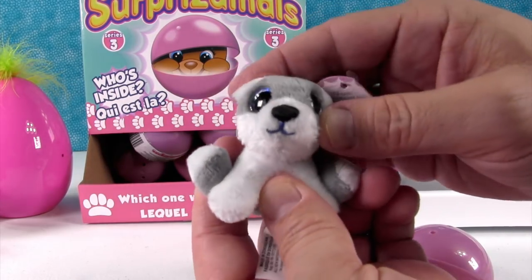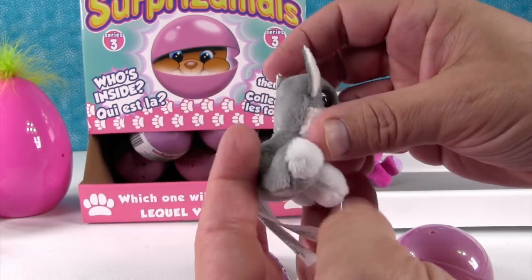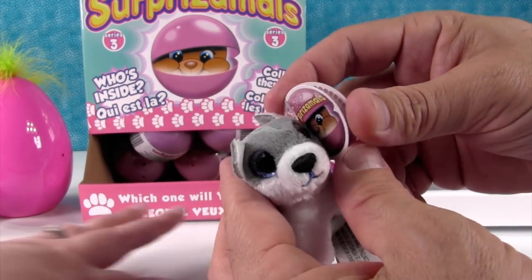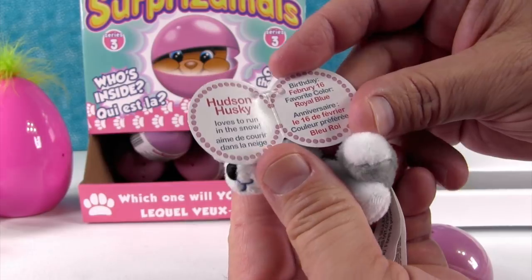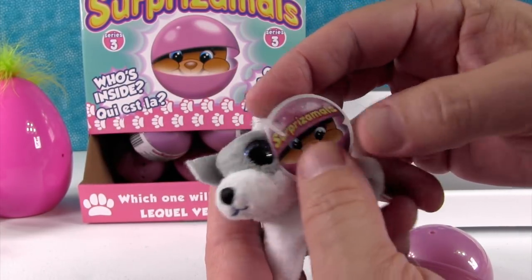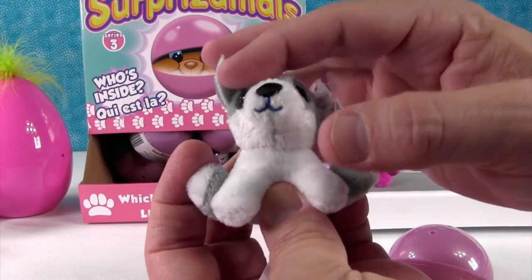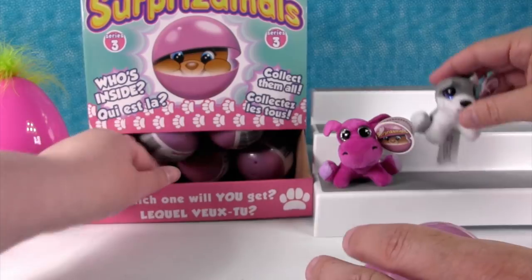Okay. It's so pretty. Look at its big blue eyes. I think this is a little husky dog. I think so. Here we go. Ready? Hudson Husky. Loves to run in the snow. Birthday is February 16th, and the favorite color is royal blue. Well, I like the little husky. He's so cute.